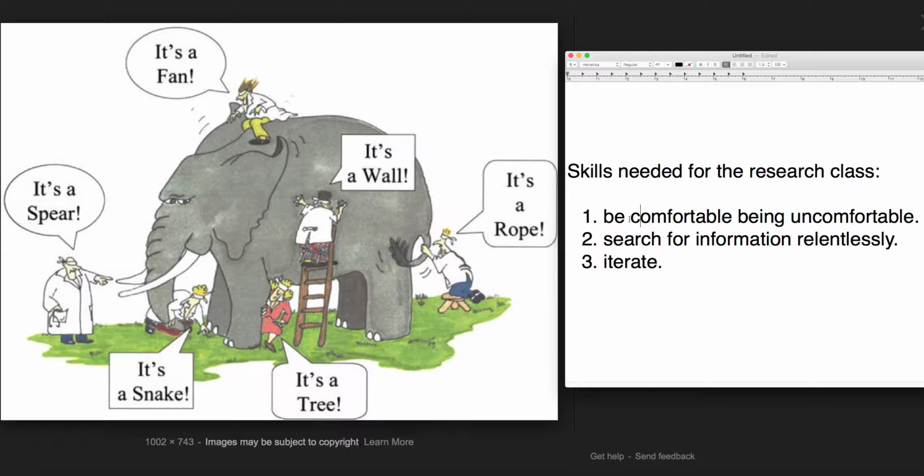And so what I kind of feel that this class is going to be is a set of connected rooms in which all rooms are dark. Each room has a different animal, and we need to enter into that room and feel it and find out what it is, right? Piece by piece through searching for information, right? And if we don't search relentlessly, then we won't form a complete picture of what it is we are studying in that room. And once you're finally done, you say, hey, it's an elephant.